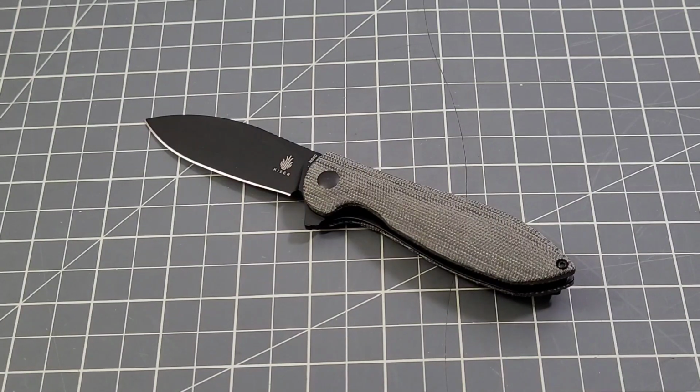First off, I'm going to show you a bunch of the modern flippers, thumb stud, that type of knives. And then I do have quite a few Rough Rider Reserve knives that I have decided to part with. It's just they don't get carried, and maybe somebody else is looking for one for their collection.